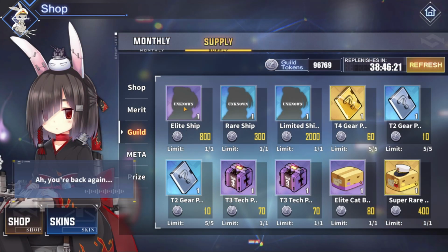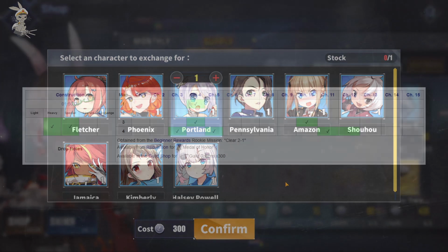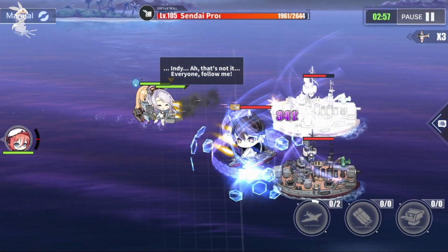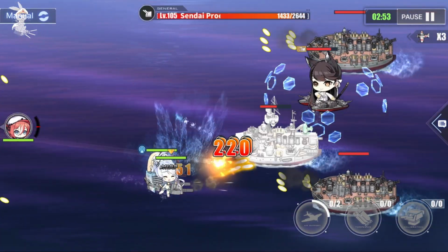In the guild shop she can be obtained for 300 guild coins in the rare ship pool subsection. She also dropped from Chapters 3-4, 4-1, 4-3, 5-1, 10-3, 11-4 and 12-4, but at this point you should already have received more than you'll ever need. Portland is by no means a difficult ship to obtain, and she is easy to fully limit break and retrofit.